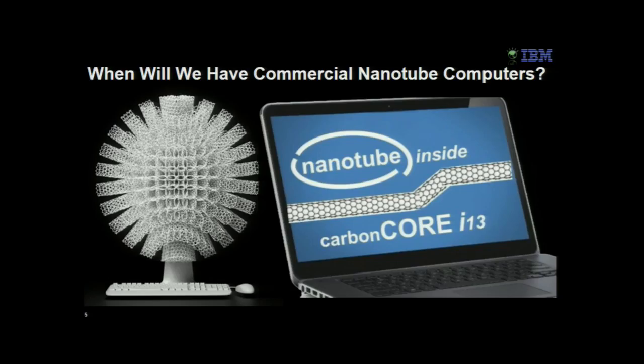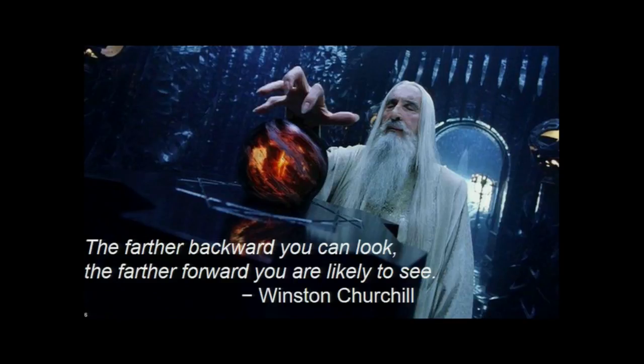So finally, I will briefly touch on the billion-dollar question, right? What will be the future of this technology? When will we have multiple times faster CPUs based on carbon nanotubes? I don't have the answer yet, because here we're talking about shaking up a $300 billion business and even the foundation of our current economy. And I'm not Saruman, I don't have a crystal ball. But we probably can peek into the future by looking back at history.